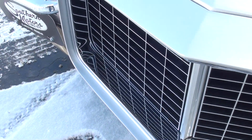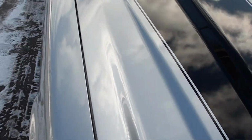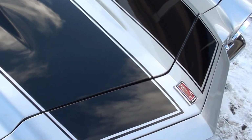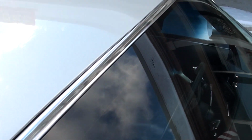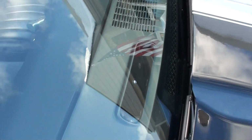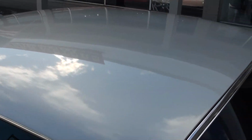Front and rear spoilers, it's got a cowl hood on it. Dual sport mirrors, that's just our check mark, guys. Let the guys let me know it's ready to go. You can see how nice that dash is in there. Glass is nice. Fit and finish is excellent. Doors open and shut real nice.